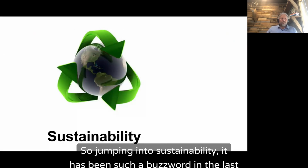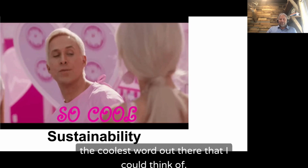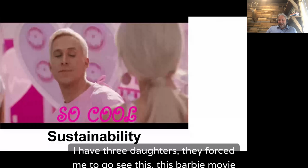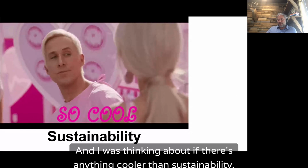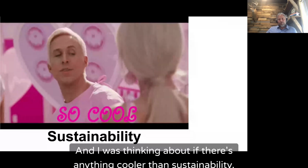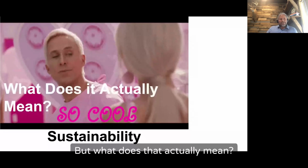So jumping into sustainability, it has been such a buzzword in the last year or so. It's really been the coolest word out there that I could think of. I have three daughters. They forced me to go see this Barbie movie over the summer, and I was thinking about if there's anything cooler than sustainability, and I would say maybe Ken in the Barbie movie. Maybe that was cooler, but what does that actually mean?